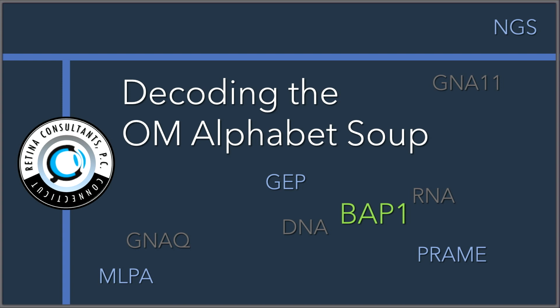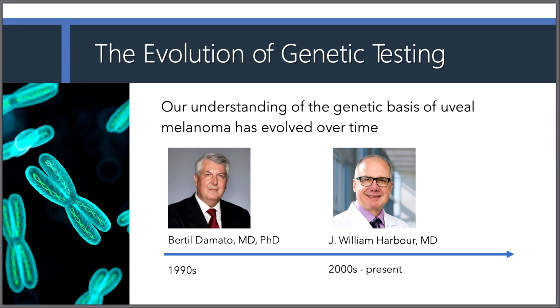So my other title for the talk is Decoding the Ocular Melanoma Alphabet Soup. There's a lot of abbreviations on here, some of which may be familiar to many in this room, but I would guess that most people in this room can't explain what each of these acronyms means. So hopefully by the end of today's talk, we'll all be a little bit more familiar with each of these alphabet soup particles.